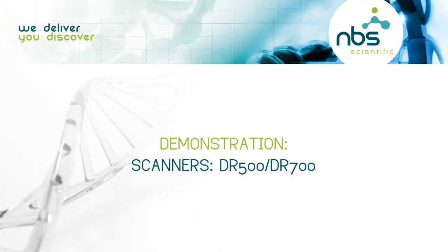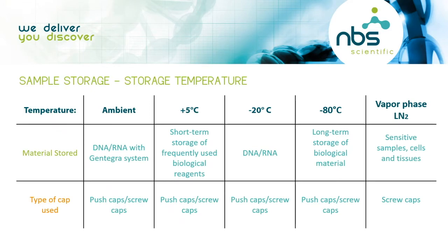So we have scanned our samples. Now we want to store them. At what temperature are we going to store it, and what kind of, for example, push caps or screw caps are we going to use? Like I told you before, and during the beginning of this presentation, the main advice MBS Scientific gives you is to only use screw caps if you want to use your sample in liquid nitrogen. All the other temperatures you could use caps or push caps.